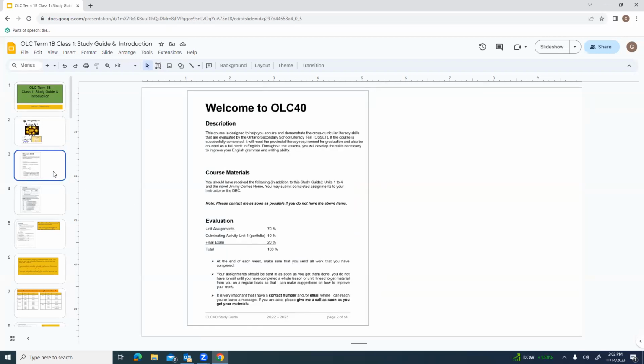All right, so this course is designed to help you acquire and demonstrate the cross-curricular literacy skills that are evaluated by the Ontario Secondary School Literacy Test. If the course is successfully completed, it will meet the provincial literacy requirement for graduation and also be counted as a full credit in English. Throughout the lessons, you will develop the skills necessary to improve your English grammar and writing ability.